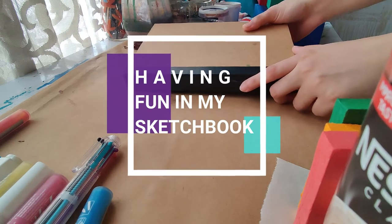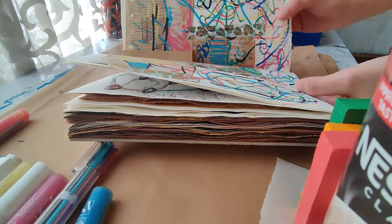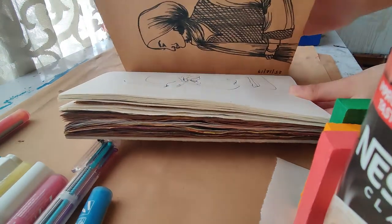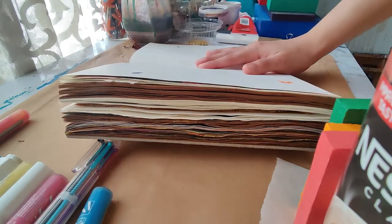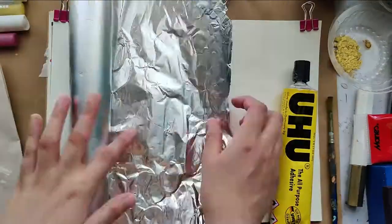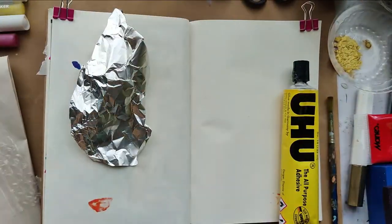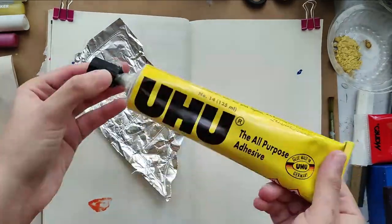Today's video is another having fun in my sketchbook video. I did one before too and I had so much fun doing that, which is why I'm doing another one. For this sketchbook session, I used a lot more different mediums and I used a lot more different layers. The rule was to have no rules at all and I did whatever came to my mind.